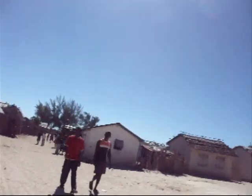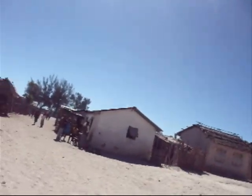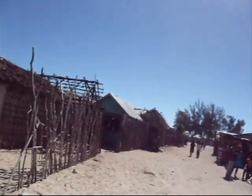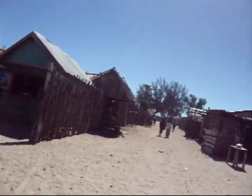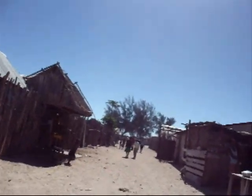So the village has got some electric lights. They're mainly solar powered, but it's really great. I mean, it doesn't mean they have to run too many generators. Salama. And this is pretty much towards the end of the village. I might try and walk along the beach later to see how we do with that. Salama.